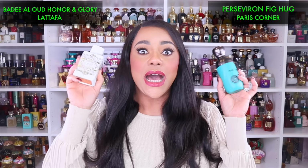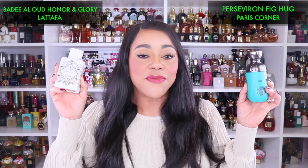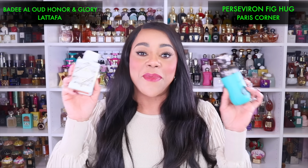The next layering combo that I have for you, you're not going to believe this one, because it is so, so yummy. This is a true full-on gourmand, I'm going to tell you right now. And this one is between Lattafa's Badee Al Oud Honor and Glory and Paris Corner Fig Hug. Now, if you own both of these fragrances and you love them both, I am sure you can already imagine, wow, now that sounds like a layering combo made in heaven.